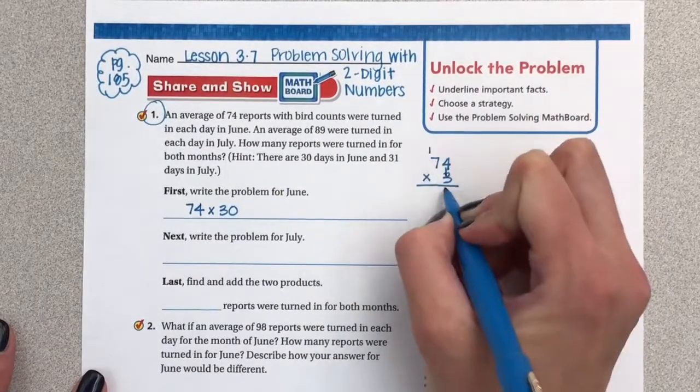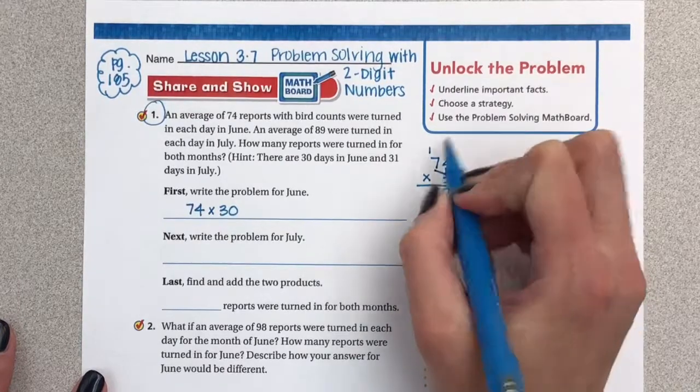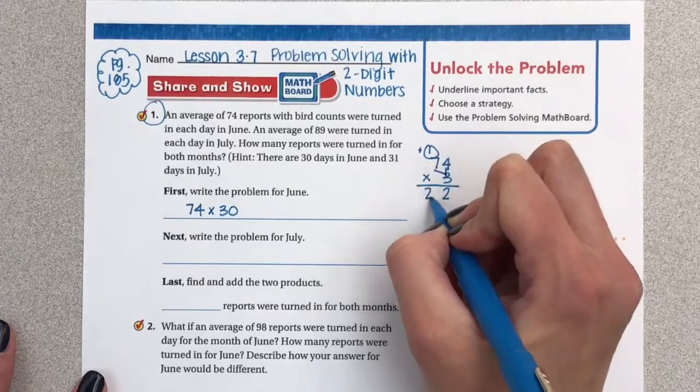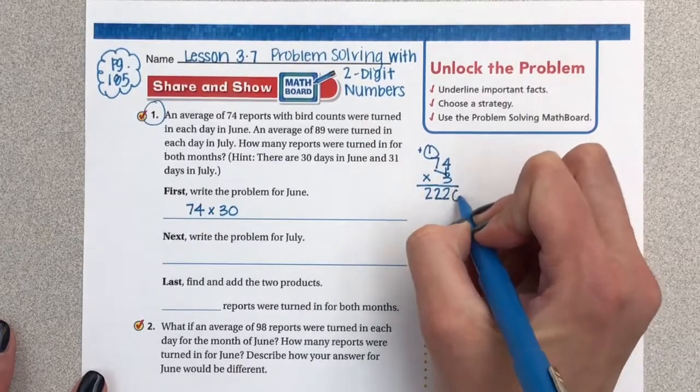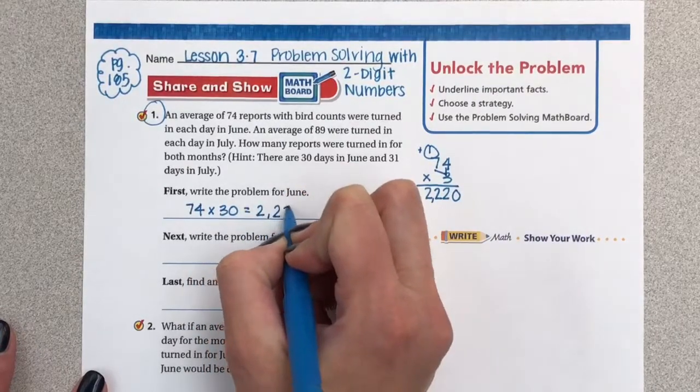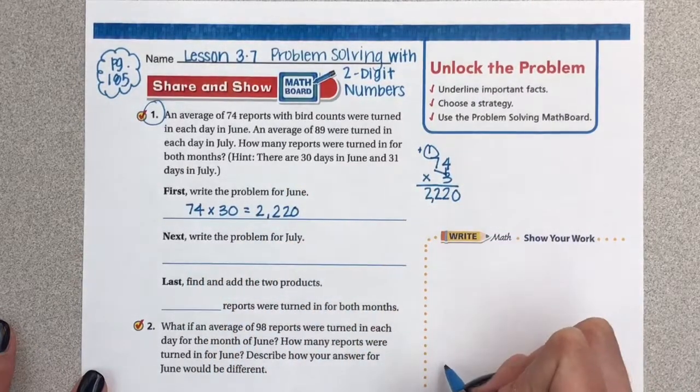So 3 times 4 is 12. 3 times 7 is 21. So I'm going to add my 1 there, so 22. And then I need to remember to add my 0 from the 30. So there were 2,220 bird reports in June.